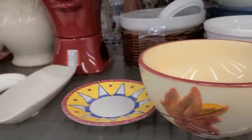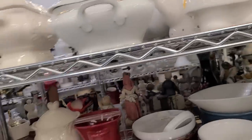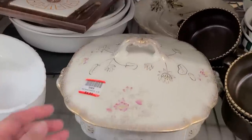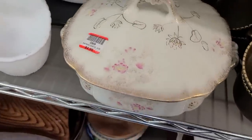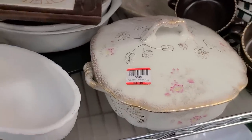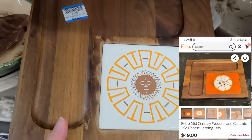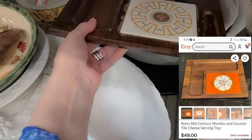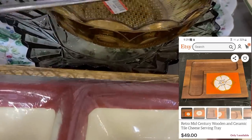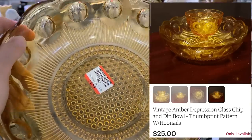Glass. I don't think there's going to be a whole lot over here. Oh, well, he's cute. Kind of cute. No. Not my thing. This looks old. $4.99. Don't know who would have made that. Yeah, here's an old cheese tray with a tile on it. Pretty simple. $3.99. Some old bowl back here. $3.99 for that. That's a very nice gold bowl.